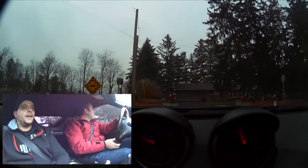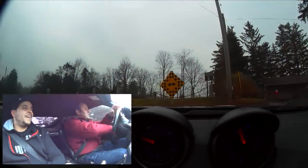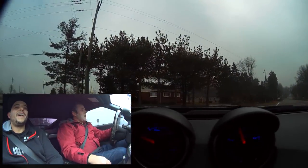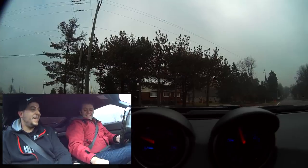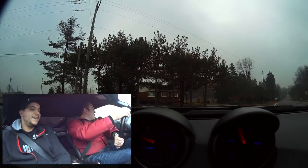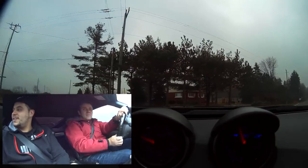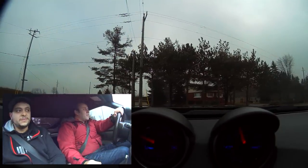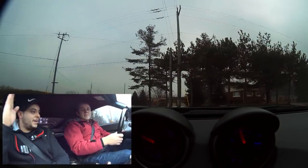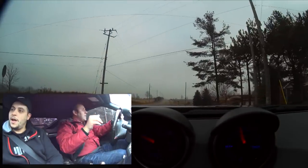Jesus, man. You have built a monster. You know what? Next time I decide to modify a car, I'm going to call you. You got some crazy car here. I just have to get used to the clutch on this thing. I love the cluster. You have the RPM tach right in front of you. Yeah, you can see everything here.